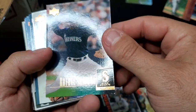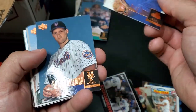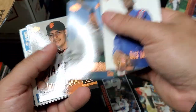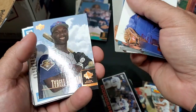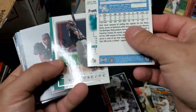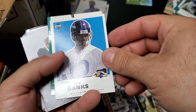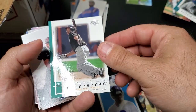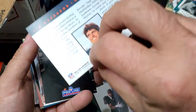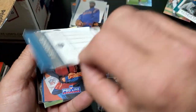Star rookie, Rafael Soriano. Nick Long. Aaron Hellman. Dennis Adam Stern. Jillian Tyrell Godwin. Chipper Jones. Tony Banks. Derek Bell. Jim Harbaugh. Joyner.